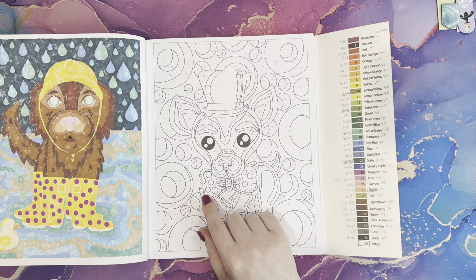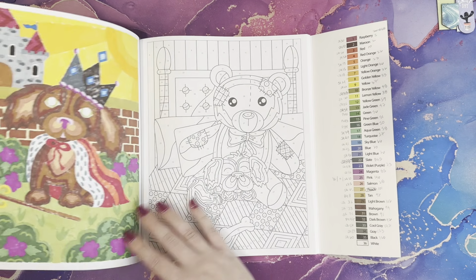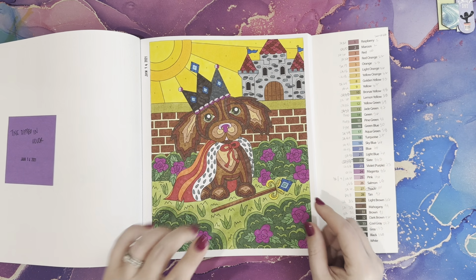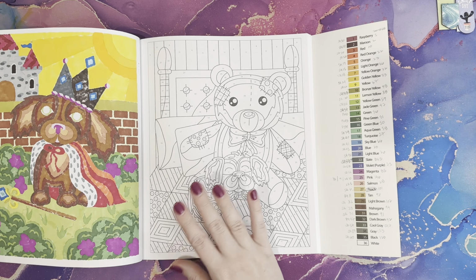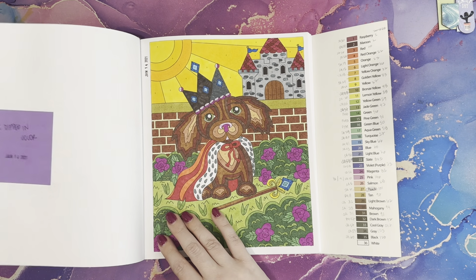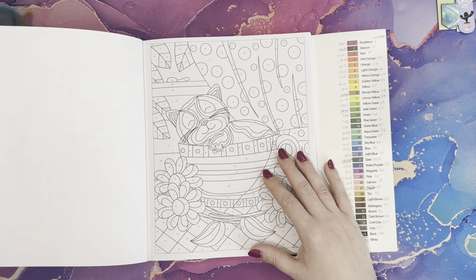And I am noticing I've used primarily my Tombow markers in here. Especially on this one, I did notice there is some yellowing. I used to not think that Tombows yellowed, and it appears like they do. It's very, very light yellowing, and it only seems to be some colors that do it. So just be aware that if you use your Tombows, there is definitely some yellowing. It just takes a long time.